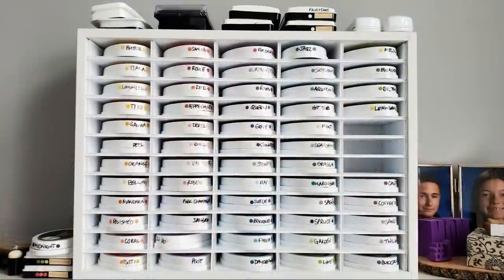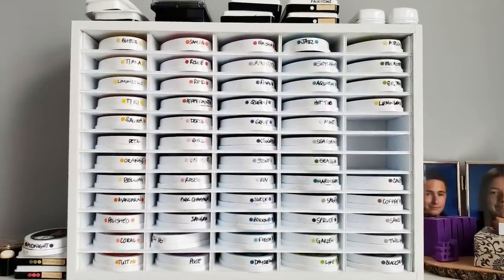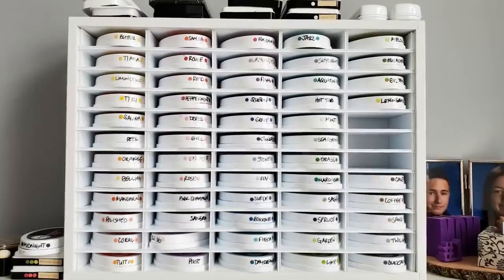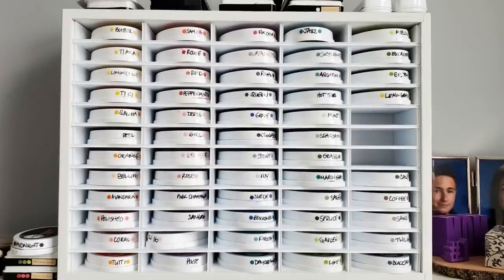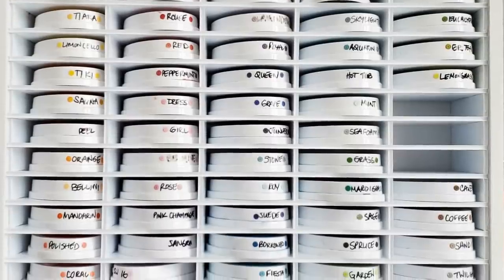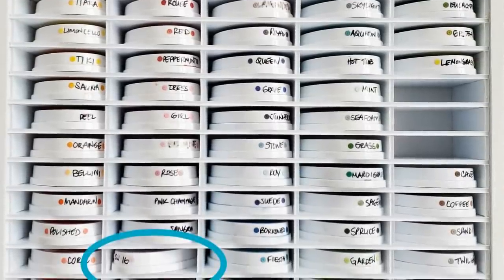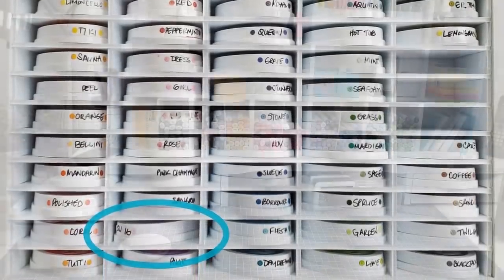On top of one of the cubbies is my ink storage unit from Organize More. It works perfectly for my Catherine Pooler inks, at least for now. If she releases too many more, I'll be in trouble. I'll admit that at first I didn't love the oval shape of these ink pads, but now I use it to my advantage. I store them kind of facing to the right, unless they need to be re-inked, then I store it facing left to remind me before I use it again.